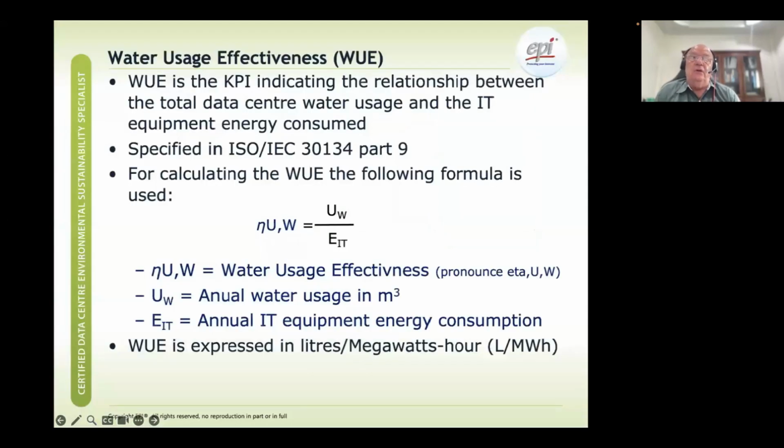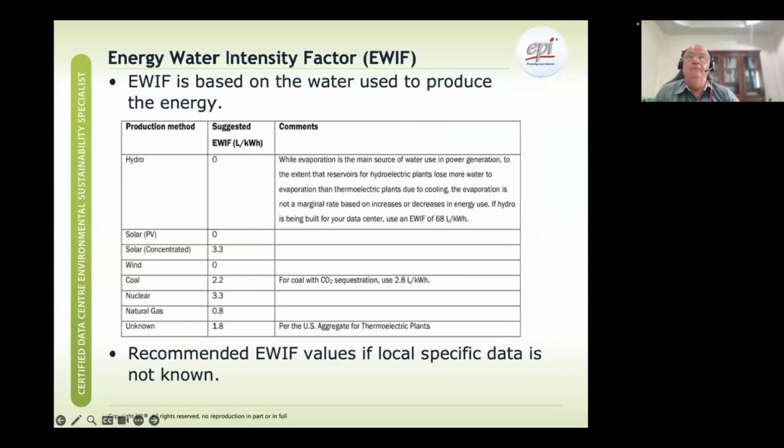Here's an example on how to measure and calculate the water usage effectiveness of your data center. We will also address the water usage at the source where the electrical power is generated for your data center.